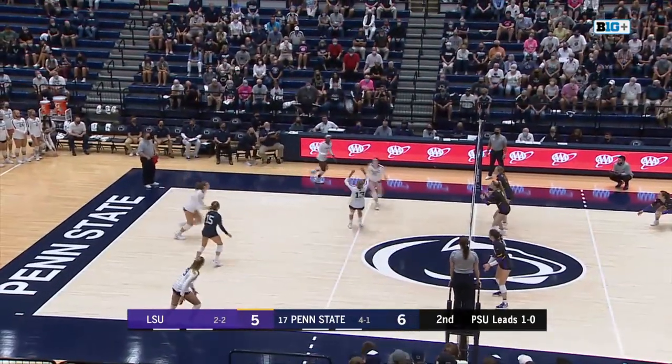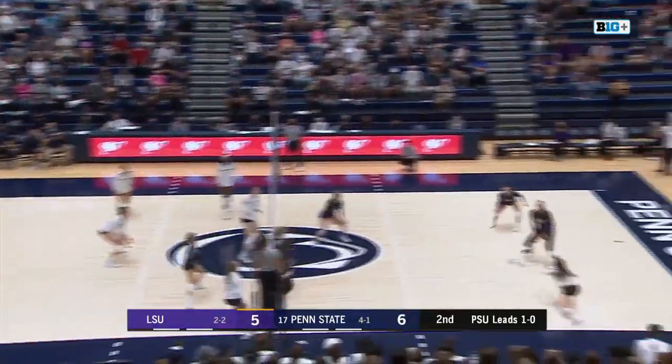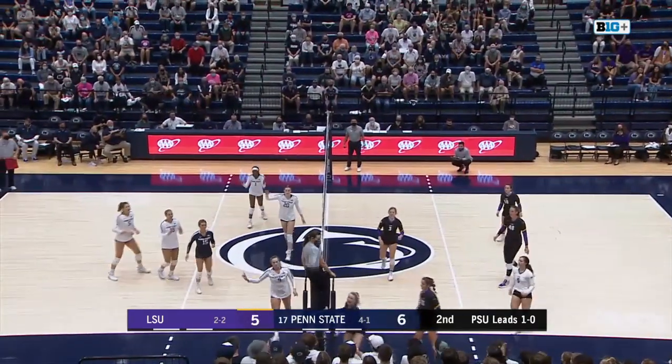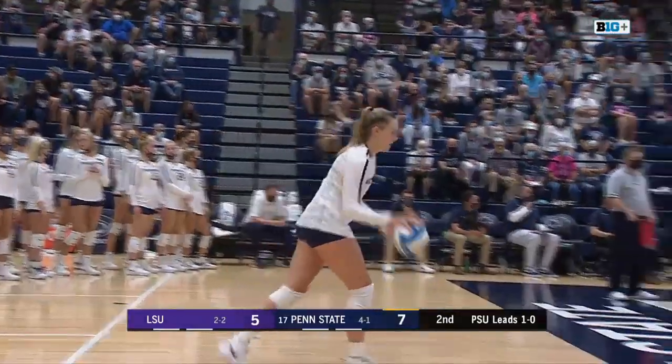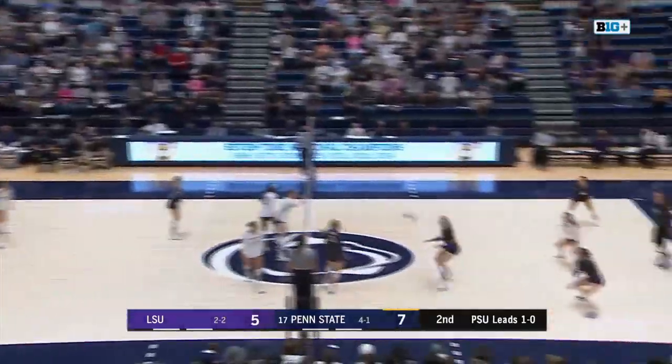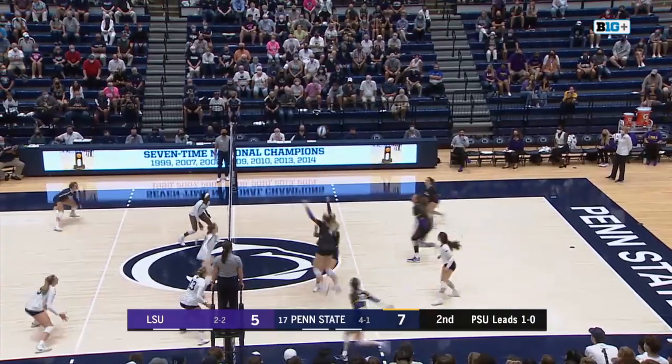Received by Rollins. Blossom back set to the right pin. Parker there. And LSU not able to corral it there. There's some fans of the Wrecking Crew bowing down to Johnny Parker. She is quite the talent for Penn State.